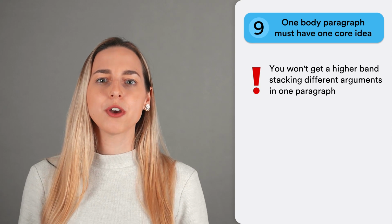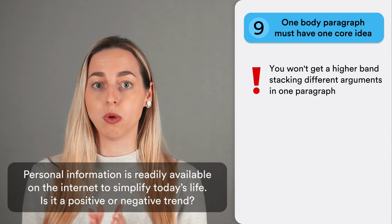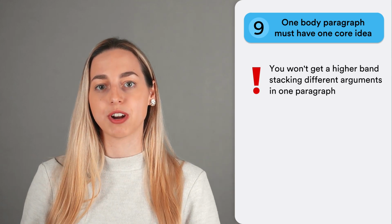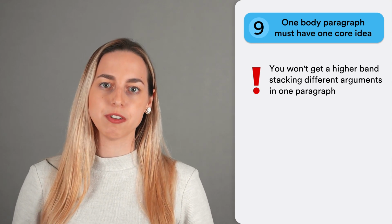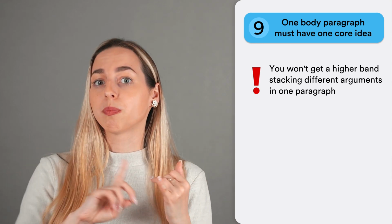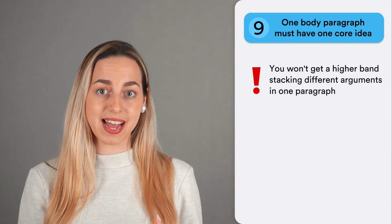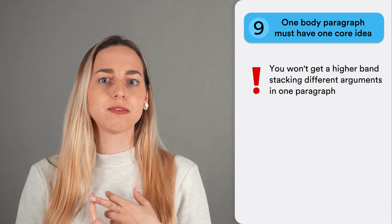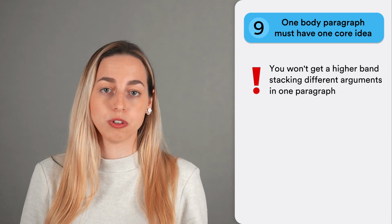So for example, if your essay topic is this, "Personal information is readily available on the internet to simplify today's life. Is this a positive or a negative trend?" It will be a bad idea to include in the first body paragraph reasons like people are more prone to scammers, personal info might be sold on the darknet and used by unauthorized persons, or children might fall victims to abusers who look for sensitive data they post on social media.